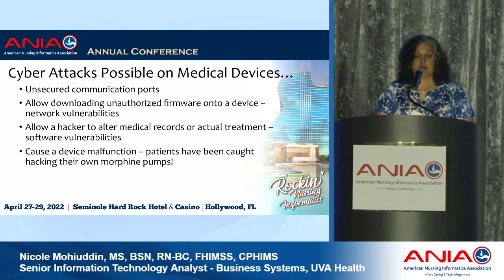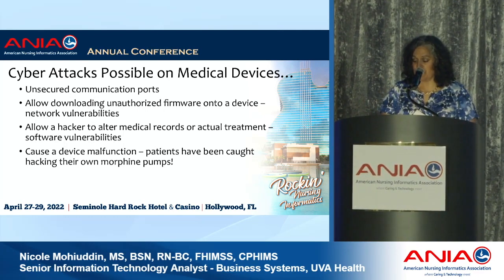Now, all it takes is somebody to walk into a room with a jump drive, go into the back of a medical device and insert that jump drive, and they can actually alter the treatment for a patient or expose our entire health system or health network to vulnerabilities. This can actually cause a malfunction. And keep in mind, we've also had patients who have actually hacked their own pumps. And medical devices aren't just pumps. They're balloon pumps, pulse ox machines, anything when you think of smart devices.